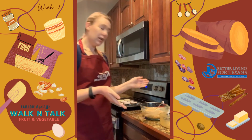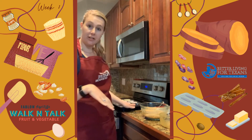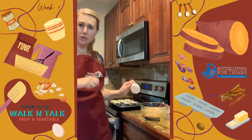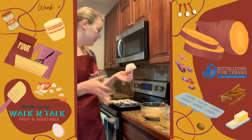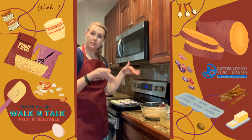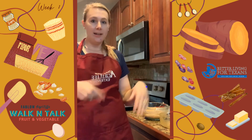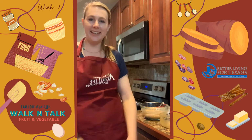Alrighty, so the last step is just putting it into your muffin tin. So you can either grease your muffin tin, or if you wanted to use like these papers to put your batter in, you're more than welcome to. Either works great. I just prefer the paper, it makes it fun to peel it off in the morning when you're having your breakfast.